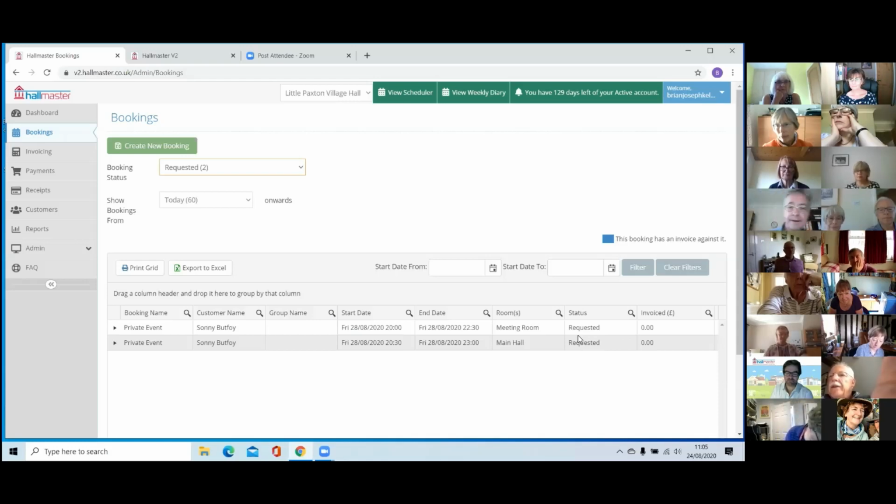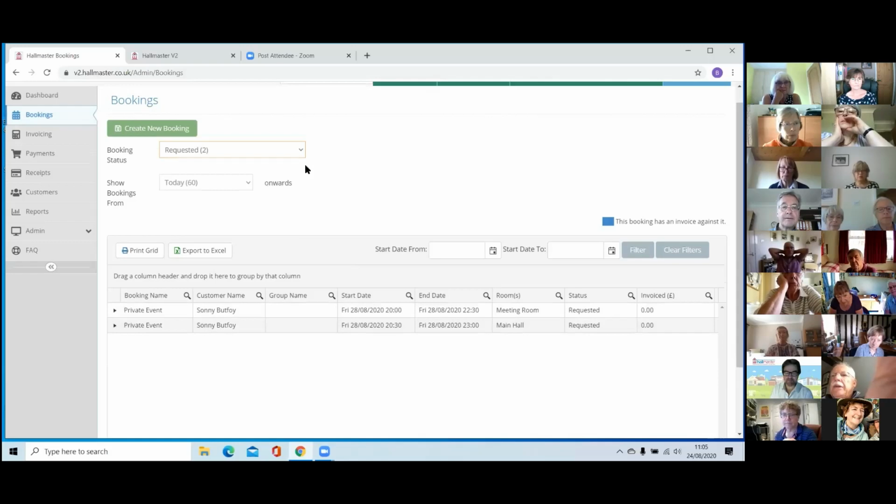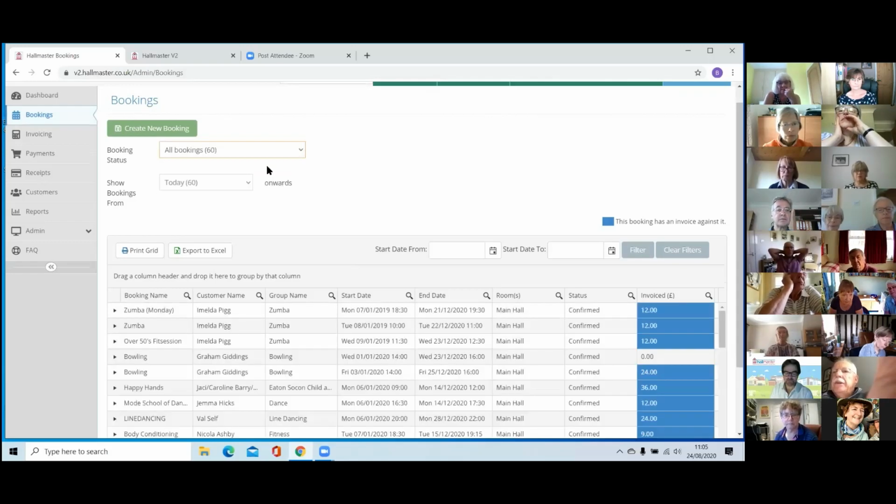So essentially that's what a booking looks like. We can see quite a lot even from this. It's a private event because this isn't a regular club. The customer doesn't have a group name as such because they're not really a group. We can see when he's booking, where he's booking, et cetera. So that's pretty good. So as I say, we can scroll about here looking at different ones.